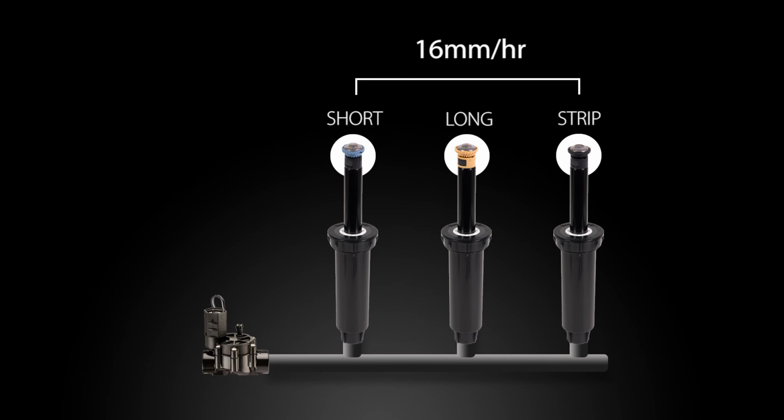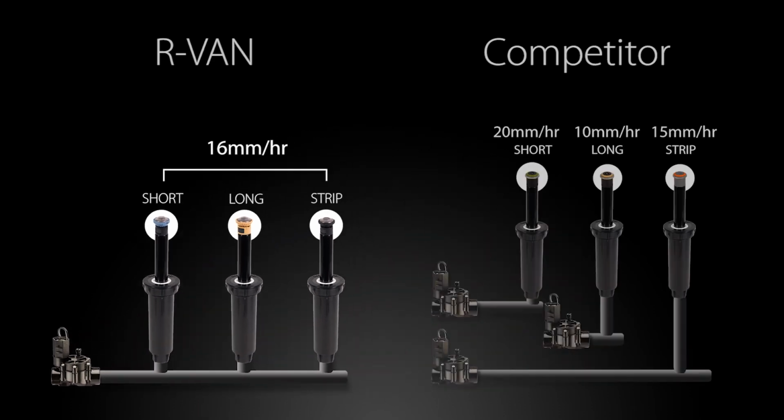Leverage R-Van's matched precipitation rates to simplify design and zoning. Compare that to the competitor, which requires multiple zones and multiple valves to accomplish the same thing.